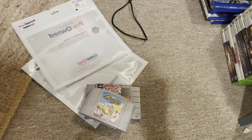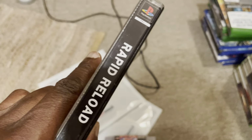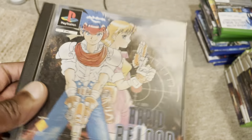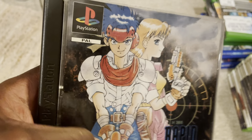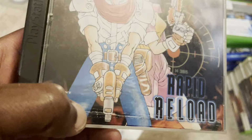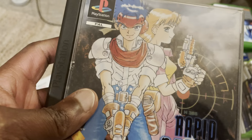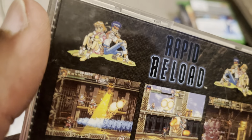Also, in some other news, I was glad to finally get the replacement cover art for Rapid Reload. So what I did was I decided to keep the original cover art there, and I just put the replacement cover art behind this one. So this cover art here is original to the game. As you can see, it has a little bit of folding damage there from years of just being folded, I guess. And then the art on the back is also the original cover art for the back of the game. So that is still the original.